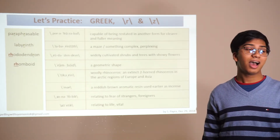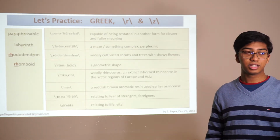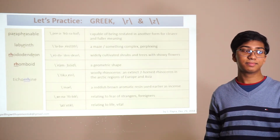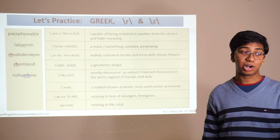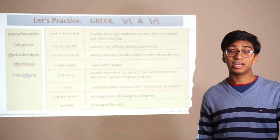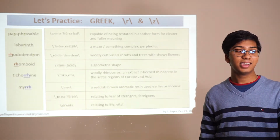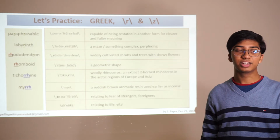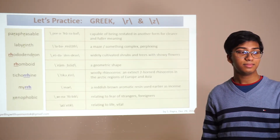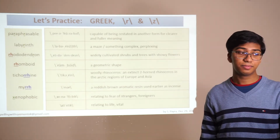Ticaride, a woolly rhinoceros, an extinct two-horned rhinoceros that used to be in the Arctic regions of Europe and Asia. Myrrh, a reddish-brown aromatic resin used before as incense. Xenophobic, relating to a fear of strangers or foreigners. Zoetic, relating to life, vital.